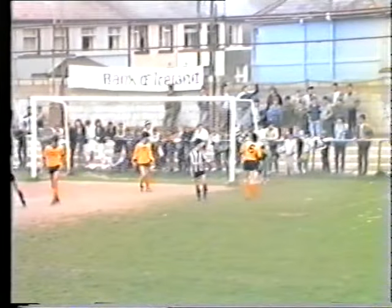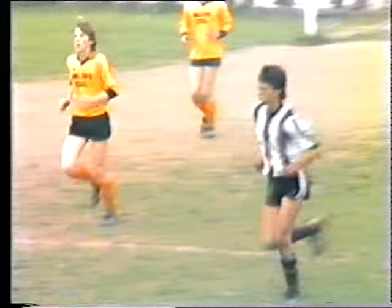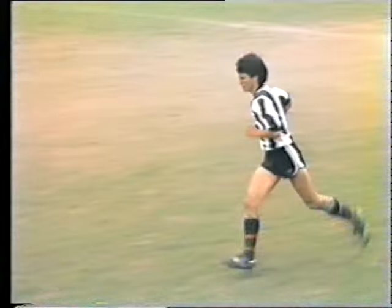He gets the cross in, but it has gone out. It's out over the line and it's a goal kick. But a very nice touch of skill that time by Jason McSweeney, the central defender, up in the forward line and trying to create chances.